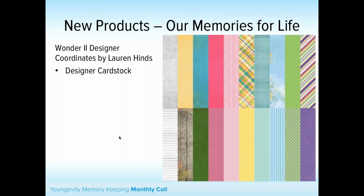Okay, moving on to our Memories for Life. First off, we have Wander 2 Designer Coordinates. So a few months ago, we did Wander 1 that had some more primary colors and wood and darker colors that were perfect for going with the great outdoors. It looked great with the Everyday Birthday collection. This one is a little bit lighter colors, more springy, some beautiful bright pastels. So I hate to call them pastels because they're not really light like pastels, but they are softer colors, not as bold. But we do still have some beautiful wood designs in this as well.